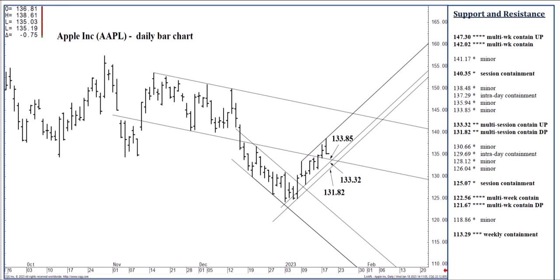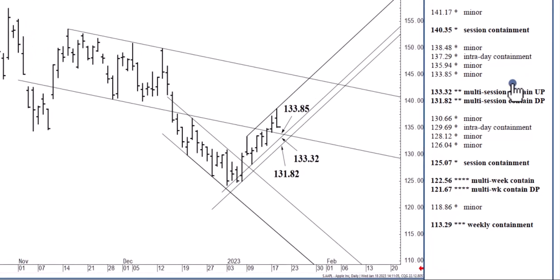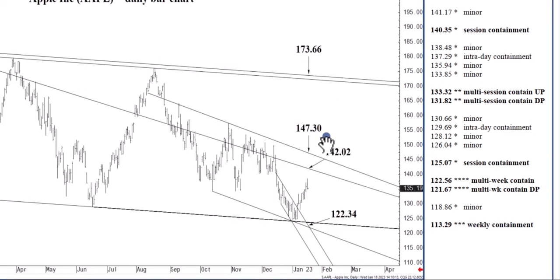So this is our pullback support. A lot going on in the low 130s. You've got this former channel bottom at 133.85. I'm just calling that a minor point today. It really is this rising channel structure, 133.32 and 131.82. I'm just going to call it a range right now, a band of channel support that can absorb selling into next week. And from here, we can, over the next 3 to 5 days, push into that 142.02 to 147.30 area.